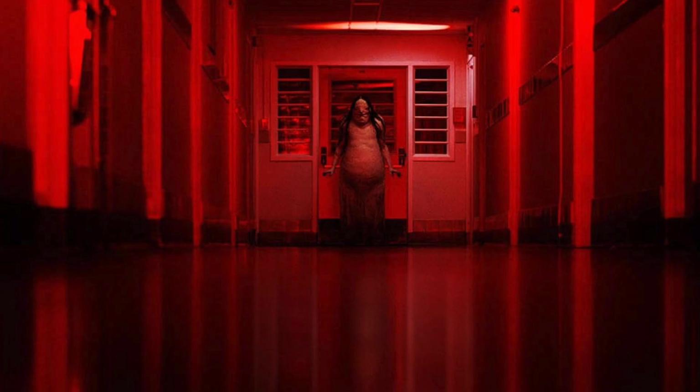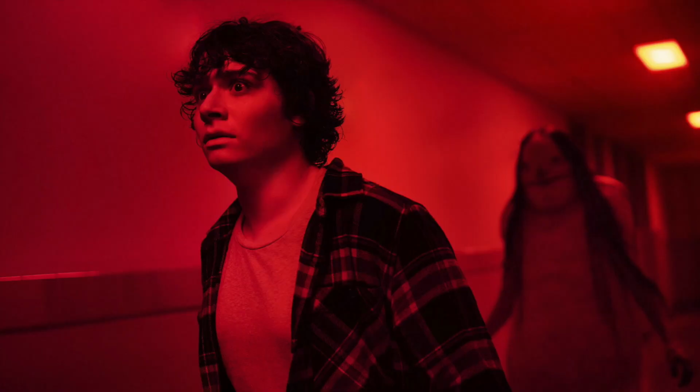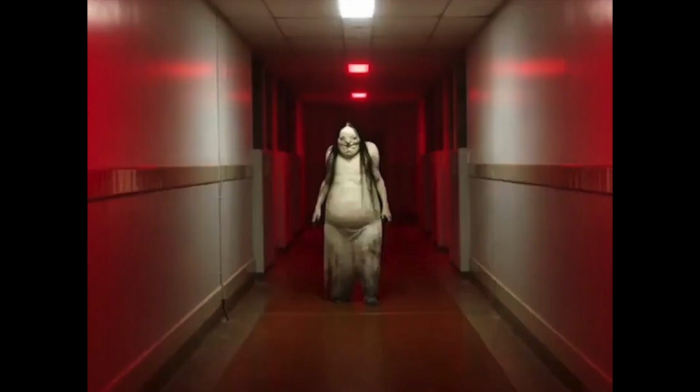The textures on the monsters looked so incredible. The set lighting was really good, particularly in the whole Red Room sequence throughout the hospital. I really liked the way that they utilized light there. The color palettes throughout the film regarding this late 60s vibe was really good. And overall, this film was just really pleasing to watch.